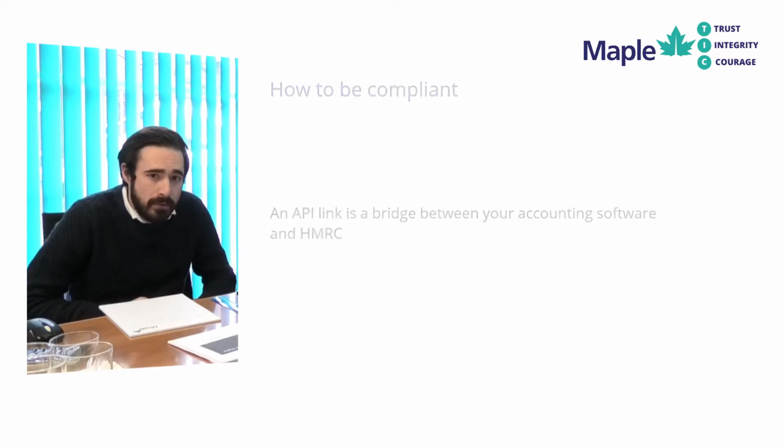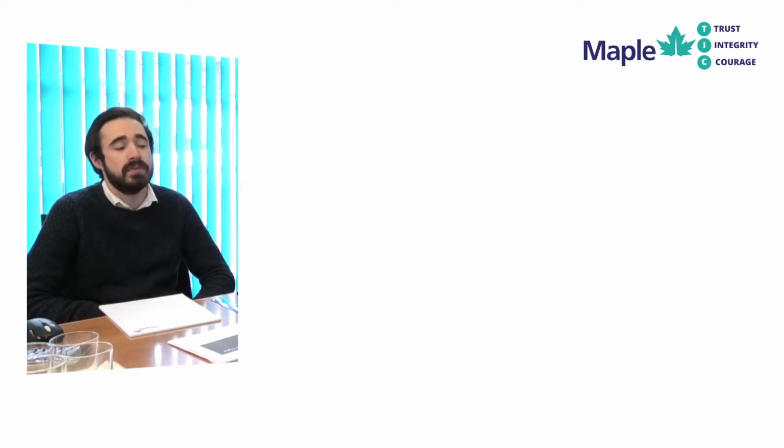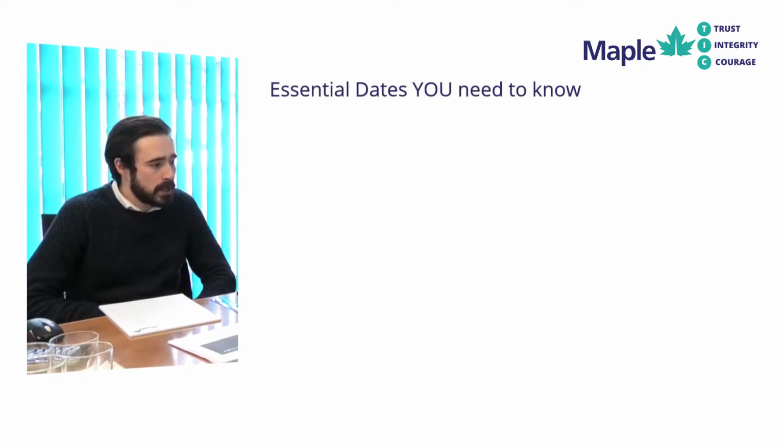Future dates to be aware of are the other taxes that will be integrated into the Making Tax Digital process. This, we believe, will currently start with personal and corporation tax in April 2020. However, they have pushed this back before, and you can see VAT as more of a trial run. If it doesn't go well, I doubt they'll continue.